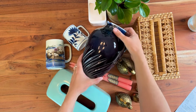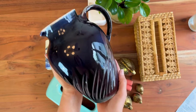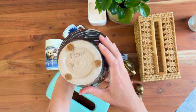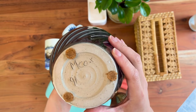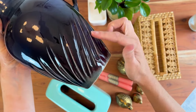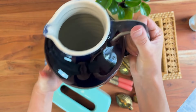Let's start with this one. This I thought was really pretty and a very large, solid quality item. It was handmade by M. Cox in '91. And I really like the ribbed, wavy detailing and the blue color. So beautiful.